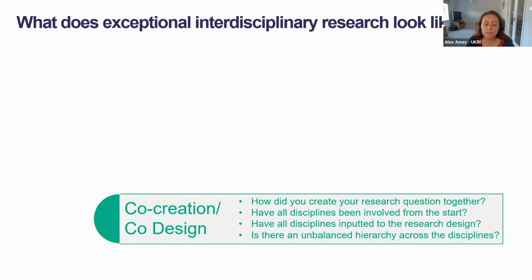Often some disciplines can be considered as service providers on a project, brought in late and not included from the start, and not involved in the project framing or the research design. They might not set the role for their discipline and can be described in quite rigid roles within a project. In cases like this, there are clear asymmetries of power within the project, and these disciplines feel like the junior partner of the project and would be considered a more multidisciplinary approach rather than interdisciplinary.